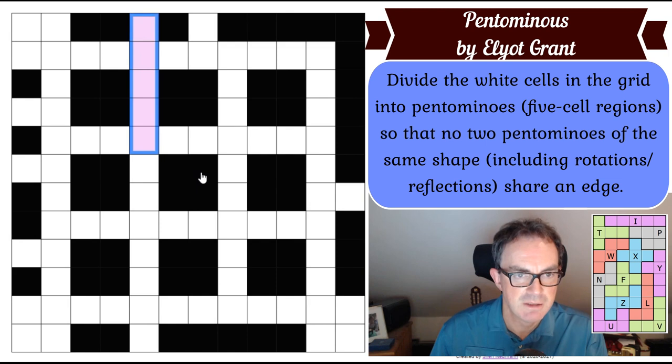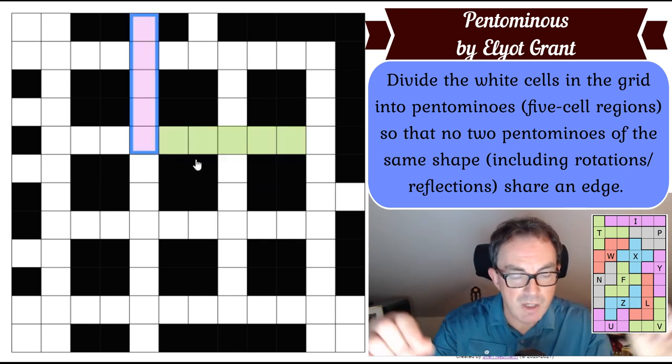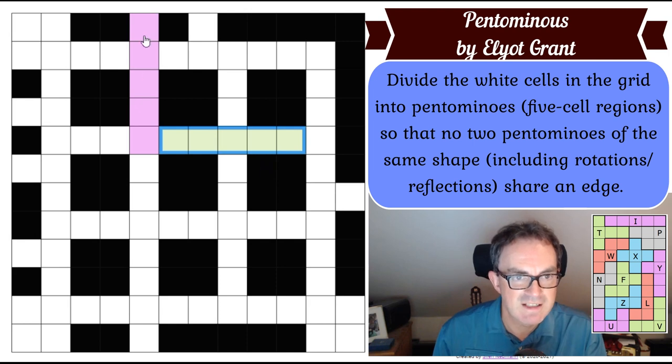We could put that shape in. And then what we'd have to do is to make sure the next shape we put in was not the same as this, and that includes rotations and reflections. So you could not then do this, because these two shapes could sit on top of one another, basically. If you imagine you cut them out of a piece of paper, could you put one directly on top of the other? Yes, you could. And therefore, that is not allowed.